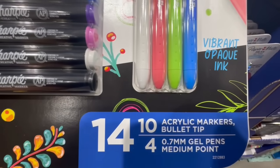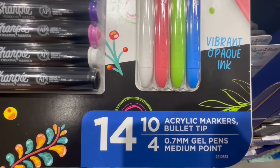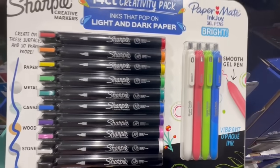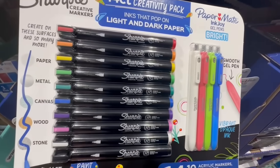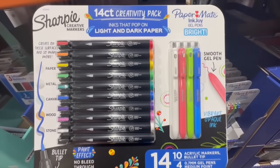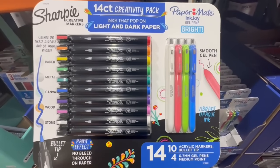And so these are medium point gel pens, 4 of them again. These are pretty cool colors. I'm wondering if these would be great for, I'm thinking, science fair projects, maybe more geared towards someone that's currently in high school. This would make such an awesome purchase.